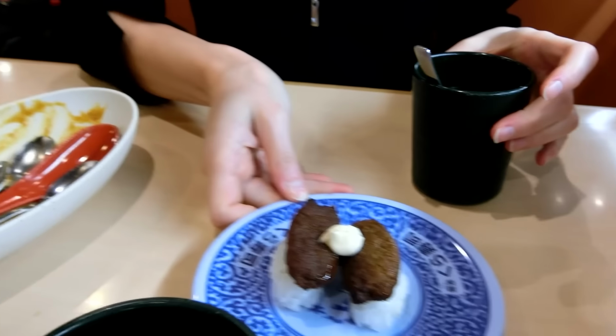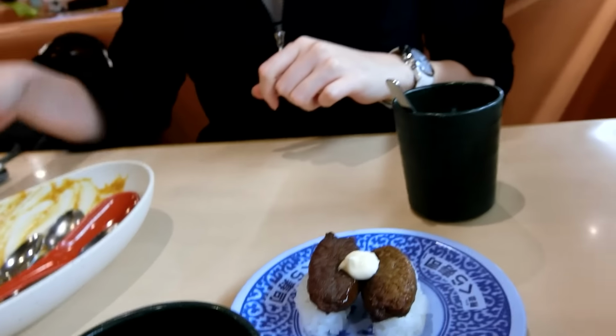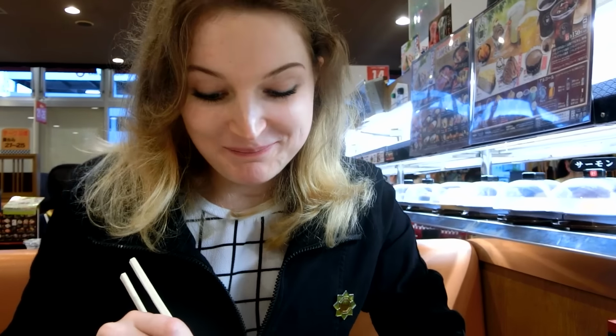You get hamburger meats on rice with a bit of mayonnaise. Yep, that's a hamburger. I'm feeling so nauseous. I pushed myself too far.